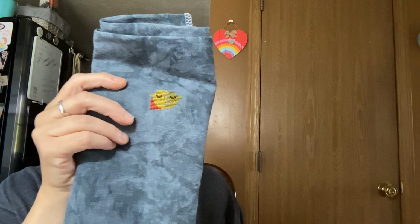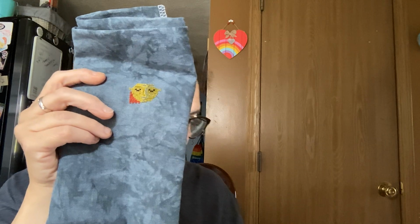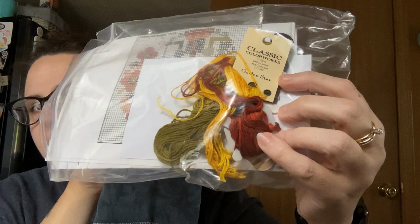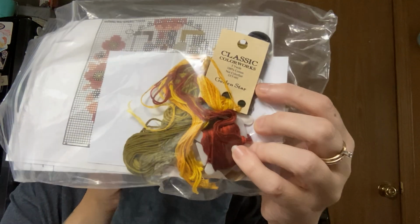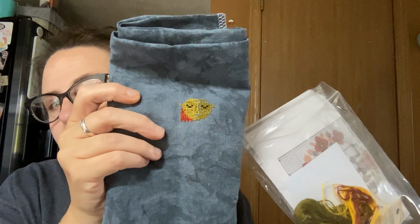I am using the called for DMCs, except where it calls for the variegated DMC. I opted to use the Classic Colorworks Golden Star and this really pretty red variegated from Kaylee of the Sewing Shop Ink. That's what her hair is. So pretty. I love the way Kaylee dyes thread and fabric, and the way she makes bags. And just go buy stuff from Kaylee because it's great.